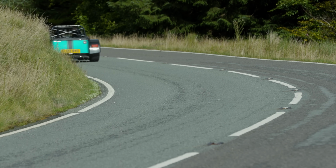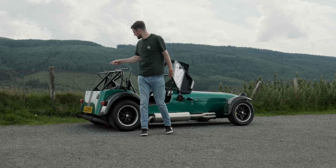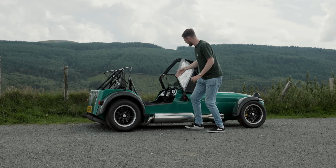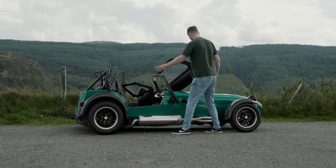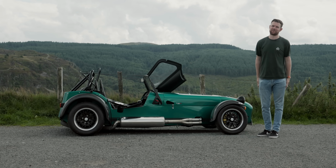See, there's lightweight and then there's Caterham doing lightweight. Check this out. This is what you hang the roof off. These wheels and tyres look like they're off a go-kart. This is the steering wheel. This is the whole door. And then you're at the end of the car. It's light, it's tiny, and it's brilliant because of that.